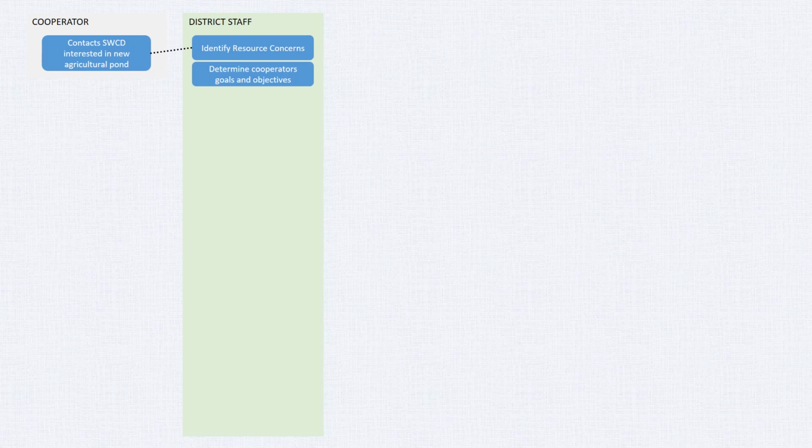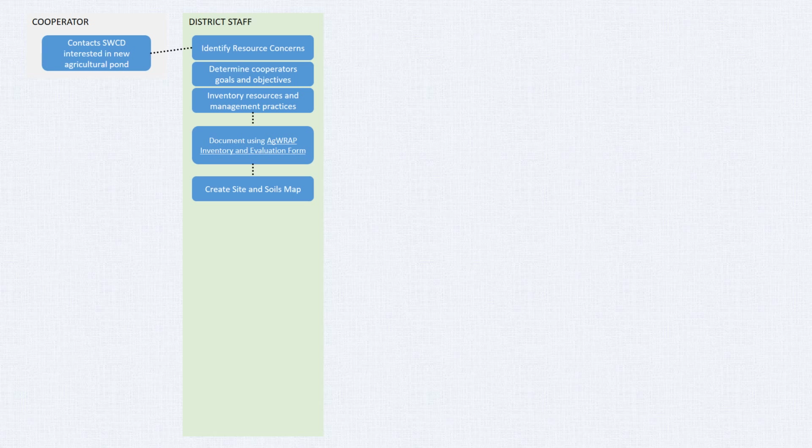You schedule a site visit to evaluate the site and talk with the farmer in more detail. In these initial stages of conservation planning, you should identify resource concerns, determine the cooperator's goals and objectives, and inventory resources and management practices currently present in the planning area. All of this information should be documented using the AgWRAP inventory and evaluation form. You should also create a site location map with aerial photography, contour lines, and the practice location, as well as a separate map showing the soils in the area.